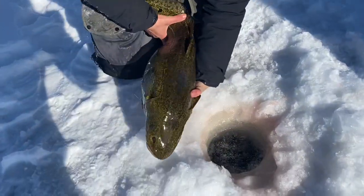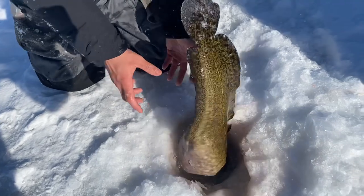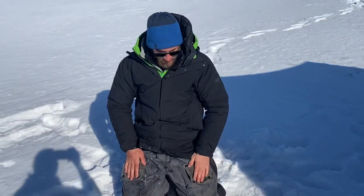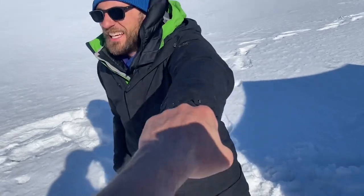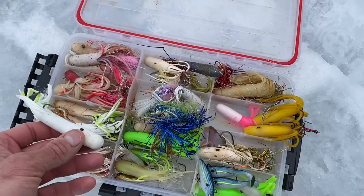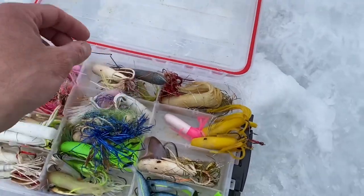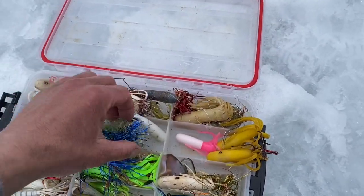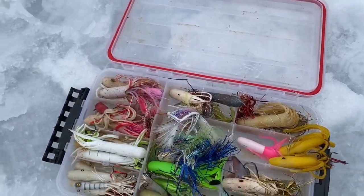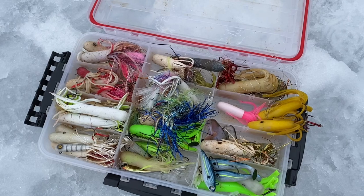Heading home, hopefully. It's a big one, buddy. It's cold. Here is our burbot arsenal. We've caught on green and white, that pink one with the little blade, blue and silver works good. Basically, pound bottom until you get a burbot bite.